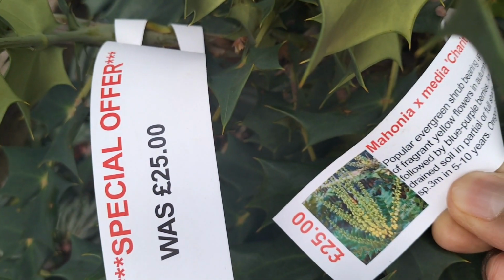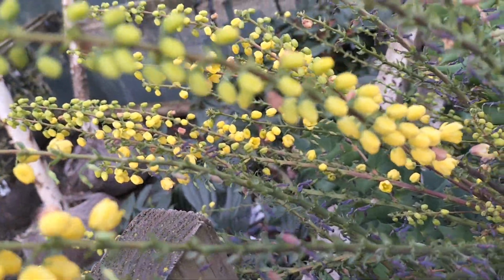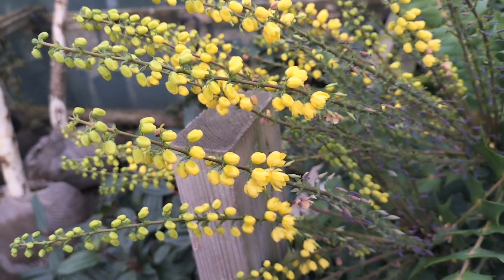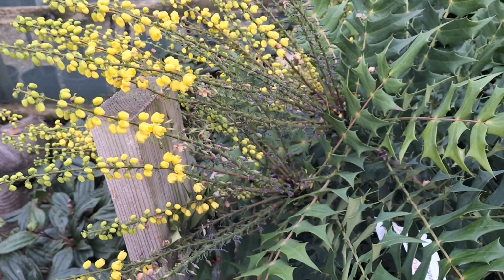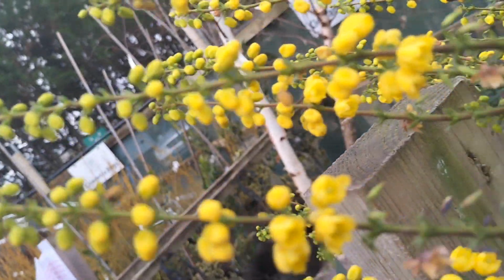There we go. A fantastic plant for the winter. You can just see the buds, the flowers are already showing. So this one here is great because it offers food, pollen for the bees at the start of the year. As you can see, we're in December now, and this one is already flowering.